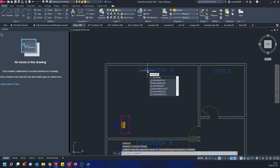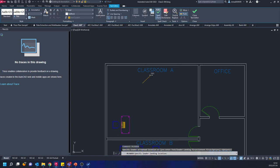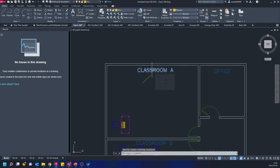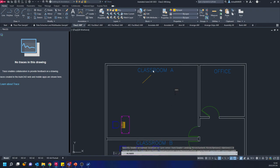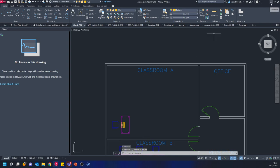try that again. You can select that and you can use that as an MLeader. It's not working right now. We'll do it at the demo and we'll come back to this.